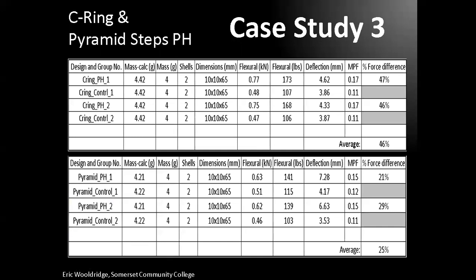So we were able to compare the control counterparts to their phantom hole versions. The C-ring design outperformed the pyramid steps. It was a better design, so we got better results out of it. But even the pyramid steps outperform its control counterpart by 20 to 30%. So even our weaker of the design applications still outperformed in terms of material efficiency.